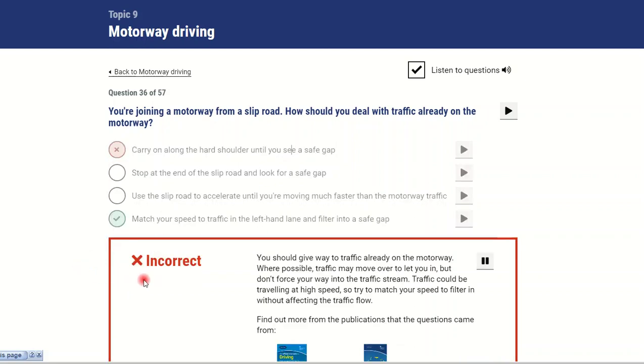You should give way to traffic already on the motorway. Where possible, traffic may move over to let you in, but don't force your way into the traffic stream. Traffic could be traveling at high speed, so try to match your speed to filter in without affecting the traffic flow.